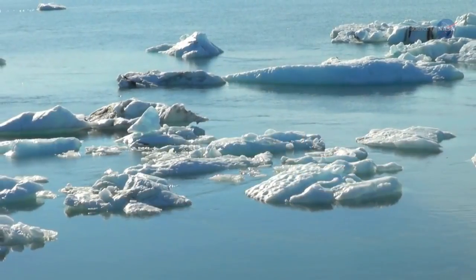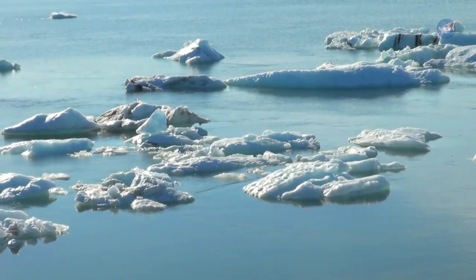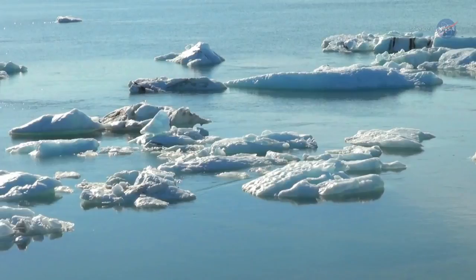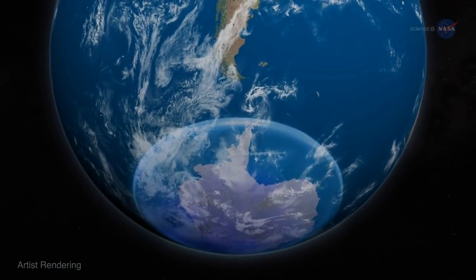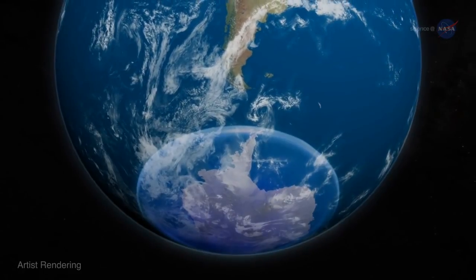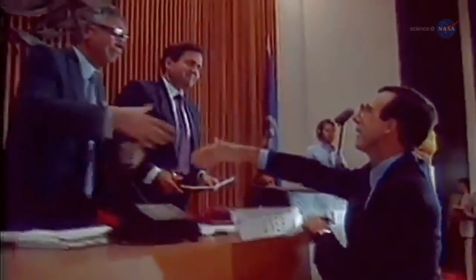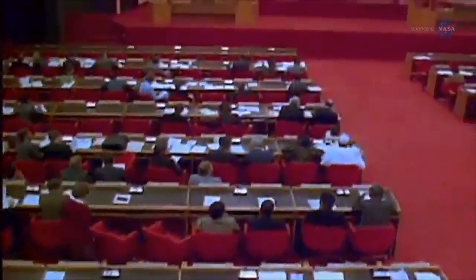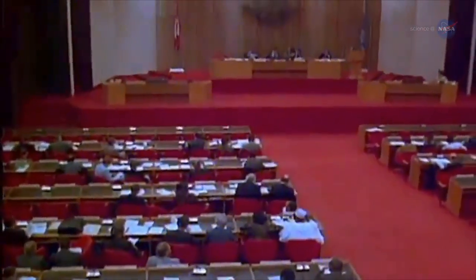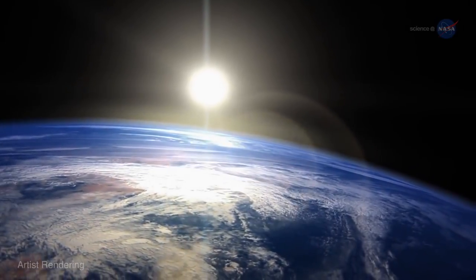About 30 years ago, researchers announced that ozone concentrations high in the atmosphere over the South Pole had hit an all-time low. This critical layer of the atmosphere that shields us from the sun's harmful UV rays had a hole in it. And that hole was rapidly expanding. This discovery led to the Montreal Protocol, an international treaty that regulates production of ozone-destroying chemicals like chlorofluorocarbons, or CFCs. As a result, the ozone layer is now on the mend.